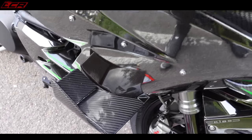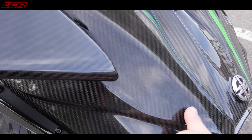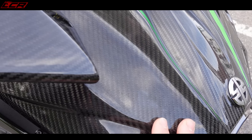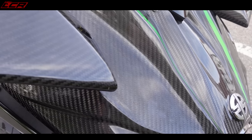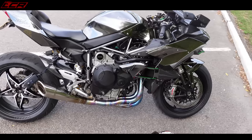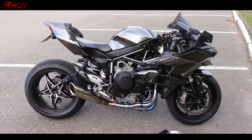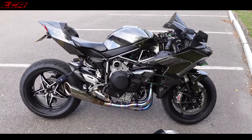These are all from Moto Composites. Absolutely love the Moto Composite stuff. As is the front cowl. This is the carbon cowl, a copy of the H2R cowl, basically. So really now, the whole bike is an H2R replica, I suppose. That's what I've gone for, make it look like the 330 horsepower H2R track bike.